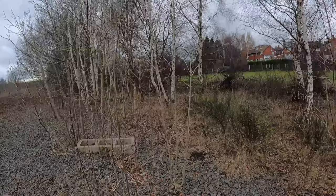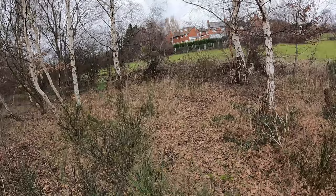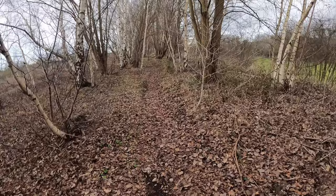So yeah, this is the old Hull and Barnsley. You can tell this has been closed since the late 50s, just because of the condition of the ground. It's not got anything on it. You can tell, obviously, with the tree growth over here, you've got some pretty meaty trees over here, that this side, the Hull and Barnsley side, you can tell it's been shut a lot longer.